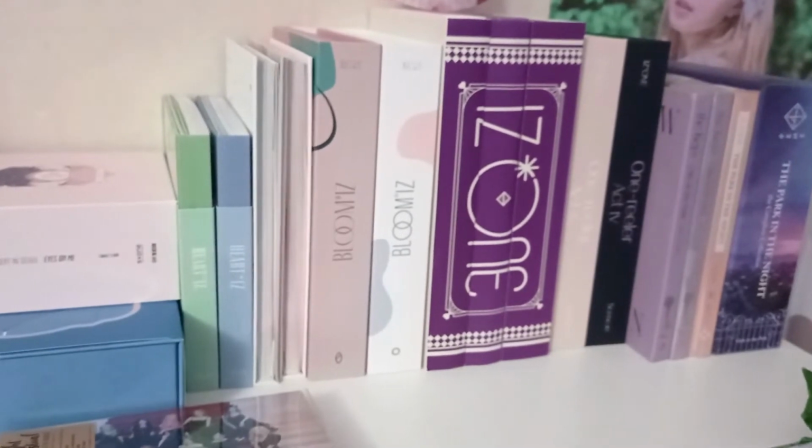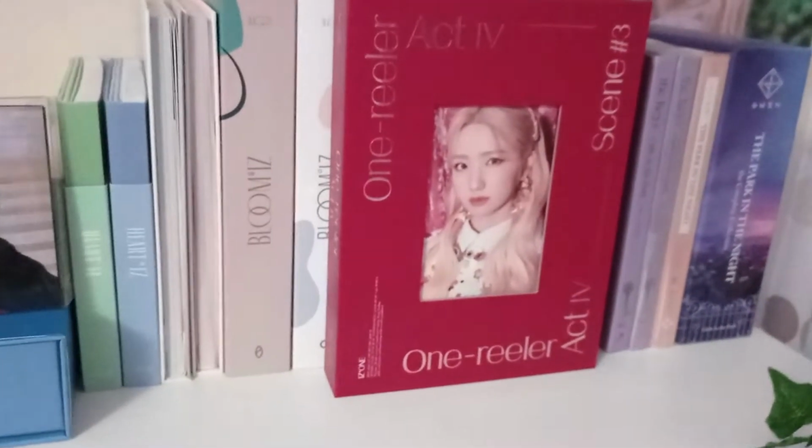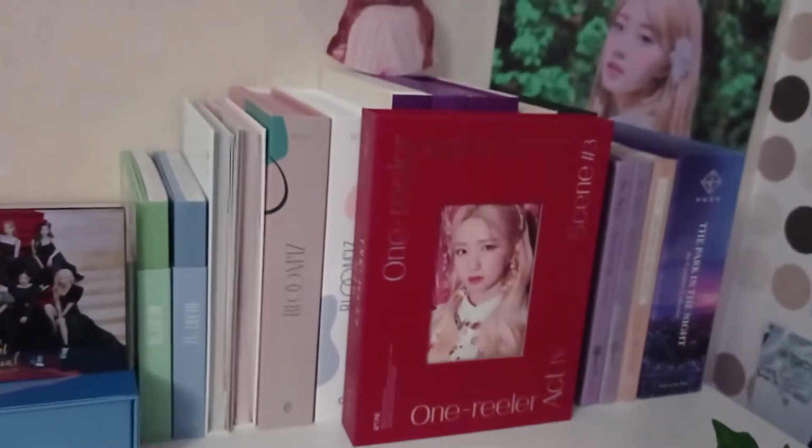Honestly, before On a Reader, the colors really fit together, but because there's black and the strong red of this one, it doesn't work as well as it used to, but I still really love this part, honestly. But yeah, let's move down a bit.